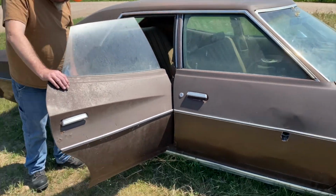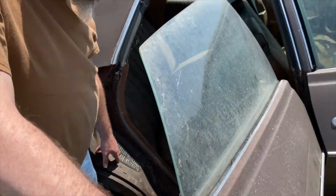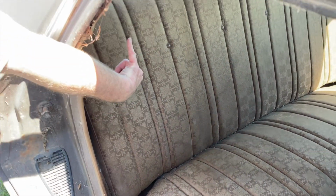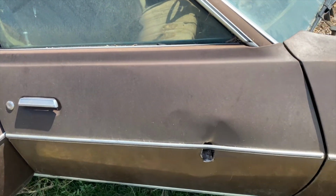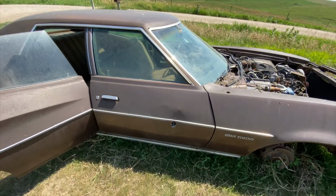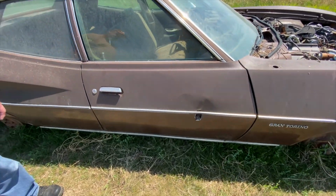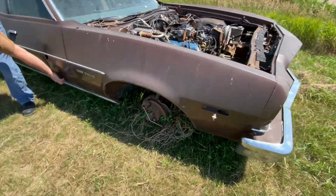It's got to be a 74. I'll have to look. Ooh, look at them seats. Seats are trashed. I know that fabric though. The reason why I said that is because the 76s don't have this. He said he hit this damn thing with a... This sucks. Put a baling fork or something right through the center of the door when they were moving it. How's the fenders?